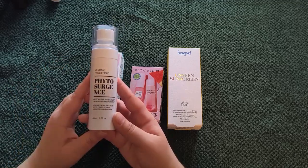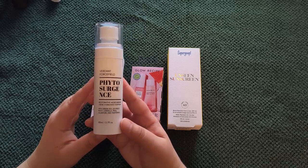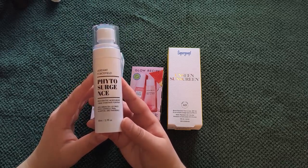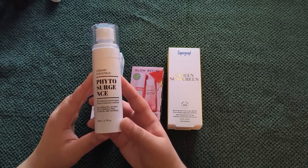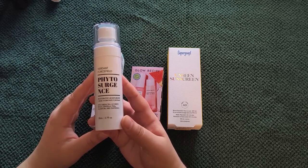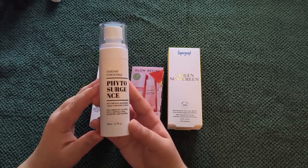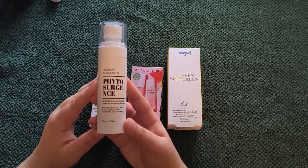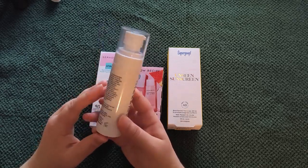I think my last Phytosurgeon's order was a year ago, and I could never quite justify this price for a moisturizer I had never tried in store before, or tried in person rather. But since it was a gift, I felt okay wagering someone else's money, I guess. But yeah, I think I'm really gonna like this.